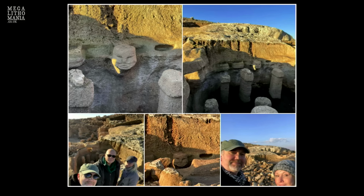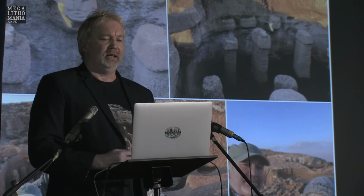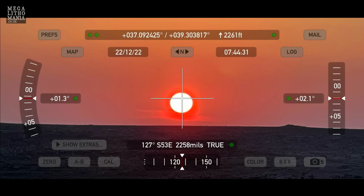So we visited there again in 2022 with Andrew, JJ, and some friends that we have out in Turkey, some of the people that Andrew met. And we spent three mornings there recording the winter solstice sunrise just to check if it worked. We got full readings. We analysed it using Stellarium, along with Rodney Hale and Andrew, and we found that it was obviously going to be a slightly different place where the sun would emerge on the winter solstice morning.